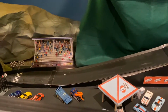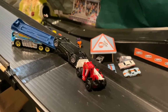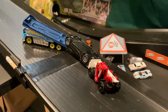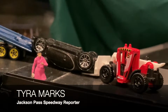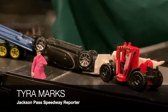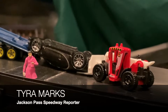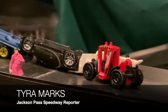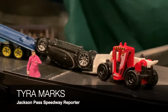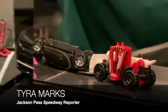Let's go to Tyra Marks, our track reporter. Thank you, Phil. I just spoke with medical staff and track officials, and it looks like Fearless Ferguson is A-OK and will be able to finish the race. While this may have looked bad, only minor damage to the car and no injuries to the driver. Philip, back to you in the booth. Thank you. That was Tyra Marks, our Jackson Pass Speedway reporter.